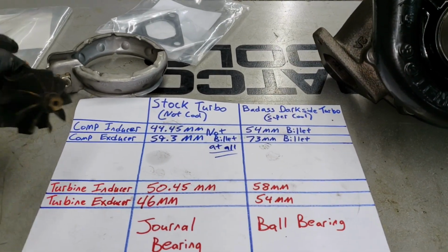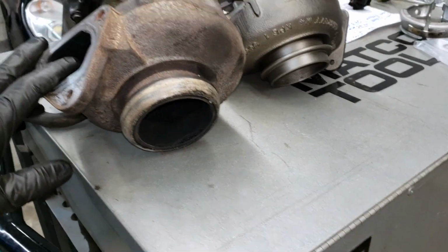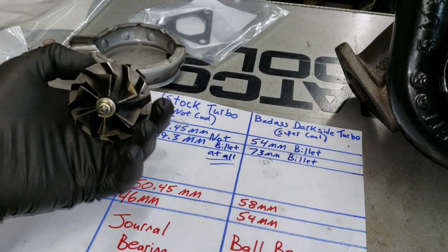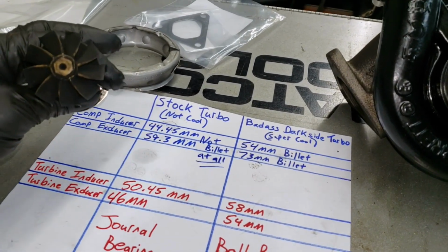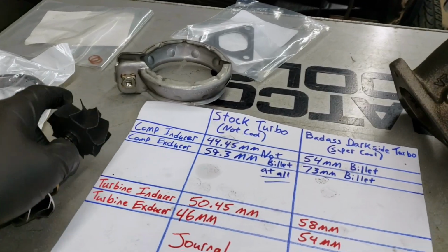Moving on, we have the turbine side. So this is the exhaust side of the turbo. That is the wheel on the back side that gets spun by the exhaust going in here and the heat created by the exhaust. Basically, the compressor wheel dictates the power potential of the turbo, and the turbine can limit that power potential. So this is your restriction in the exhaust, so you want this sized properly for your engine.